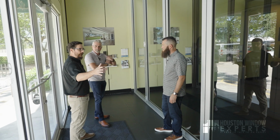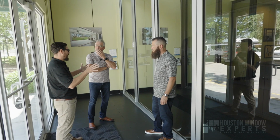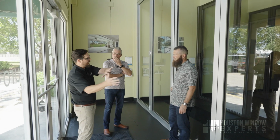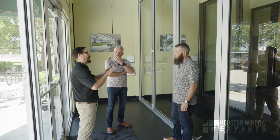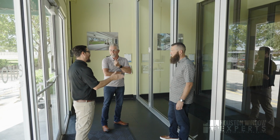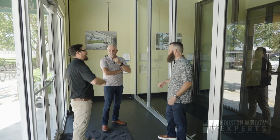Yeah, so right here we have 5 panels. So we could have configured this as 1 to the left and 4 to the right. We could have done 5 to the left. We could have done anything we want as long as it has that 5-panel configuration. Okay, so you need odd numbers for this to work, right? You do need an odd number for a day door. For a day door, yes.